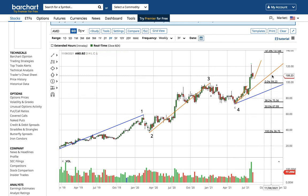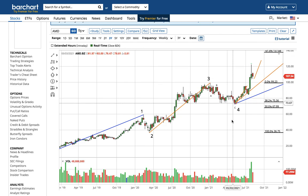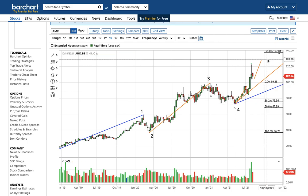This was institutions accumulating AMD for about 6-7 months. And then in the second quarter, it's the exact same thing, right? June ends, explosion. June ends, explosion. The institutions are trading quarter to quarter. You need to do that too.